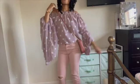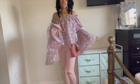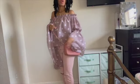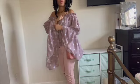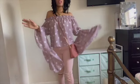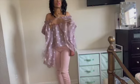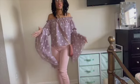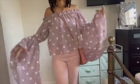I have the Michael Kors mauve purse as well. So we're kind of doing a little monochromatic look over here. I like the crossbody because you don't have to do the whole hold-the-bag thing. Everybody's always on the go, so you can just throw a crossbody over the shoulder and you're just ready to go. So this is the Michael Kors. I love the look.